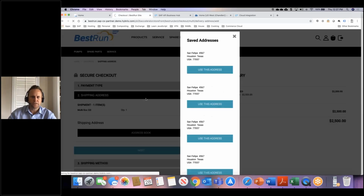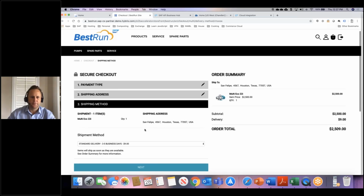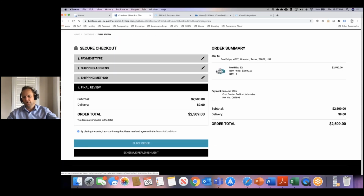So I'm going to go ahead and pick an address out of the address book. Again, this is your business partner, a ship to location. So as long as business partners are maintained inside of S4 correctly, we can do this here as our delivery method, etc. Here, order total, I do have to click a button saying I'm accepting the terms and conditions. That's where you can put your return agreements and things like that. We have our payment details here. We have our ship to details, our quantity, our delivery costs, and we're going to hit place order.